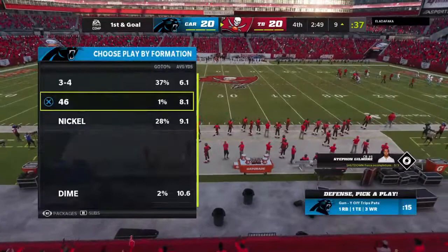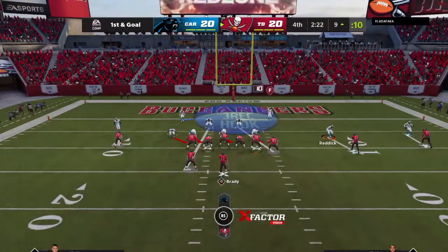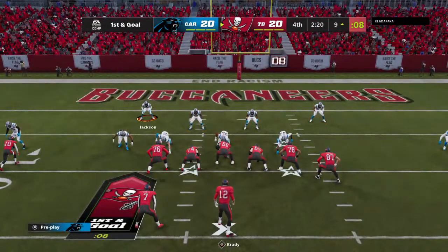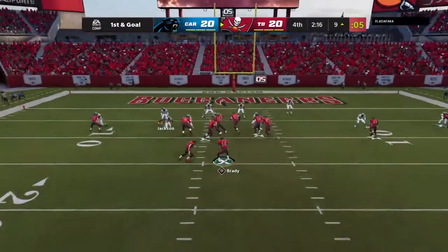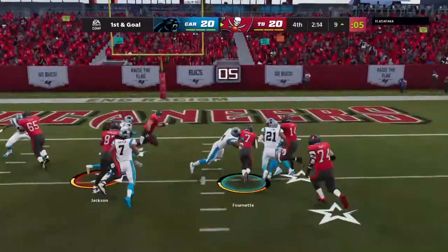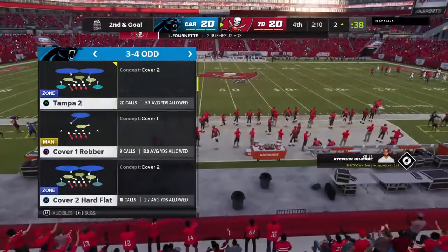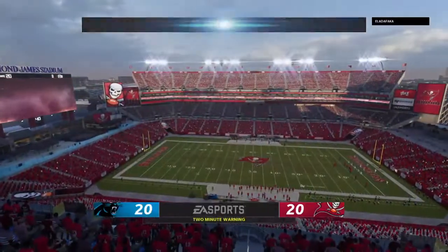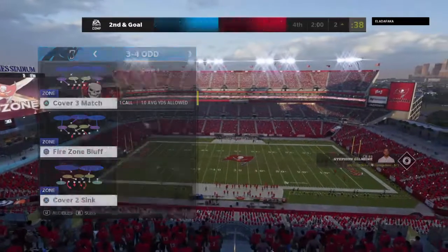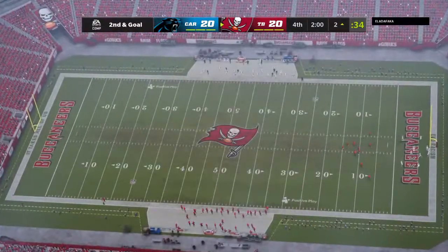This is a very impressive drive, especially when you consider where they started from to now be set up 1st and goal. Yeah, and some nice running right there. That's what got them the first down. But at this point, I suggest open up your playbook. You can call just about what you want. And he's able to get it down to the 2-yard line. He'll get 6 on the ground there, and it'll be 2nd and goal coming up. Getting down to the good stuff. All tied with 2 minutes remaining on EA Sports.